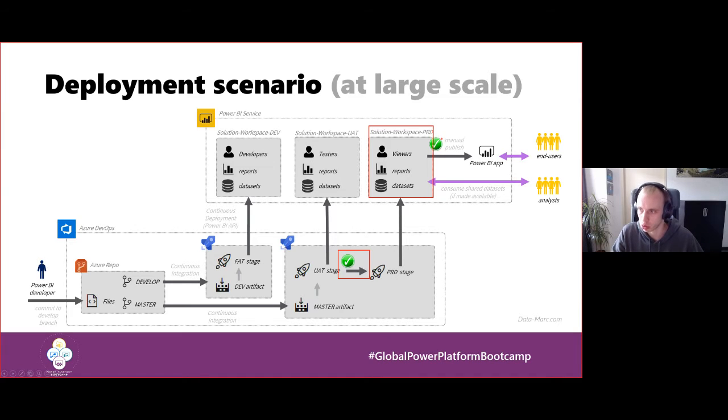And there's one manual step left. Something that typically cannot be automated yet, as Power BI does not support it yet. So if you decide to publish your content as a Power BI app, you still have to do this manually. Power BI does not support over API or via PowerShell to publish an app.